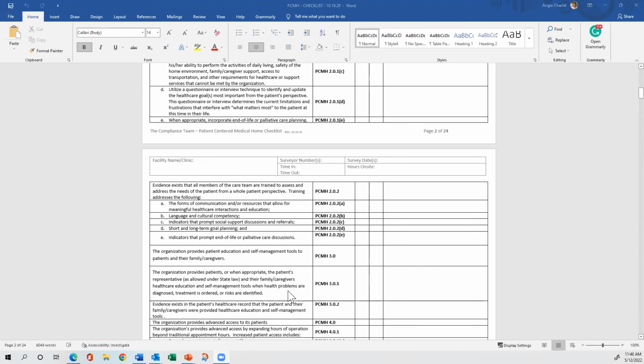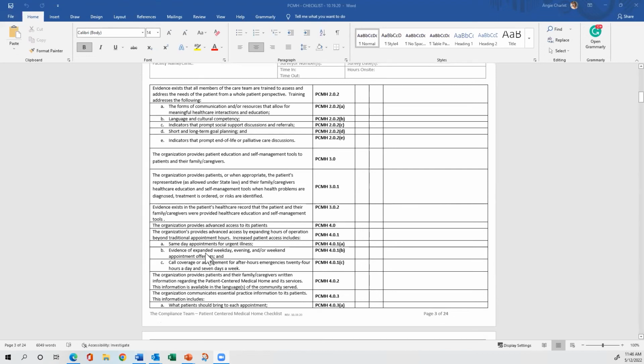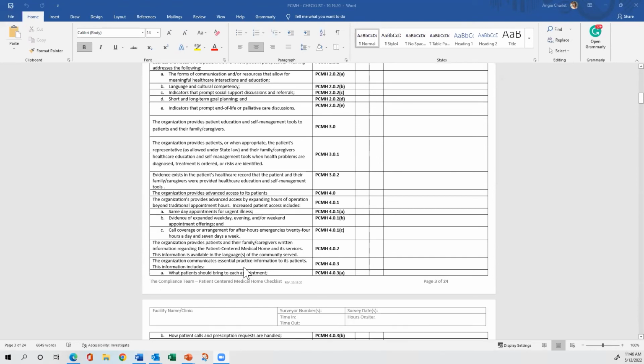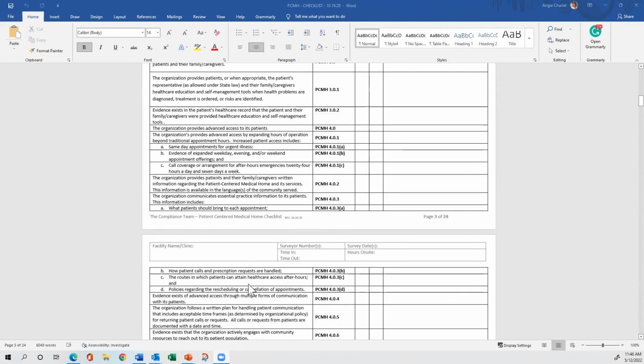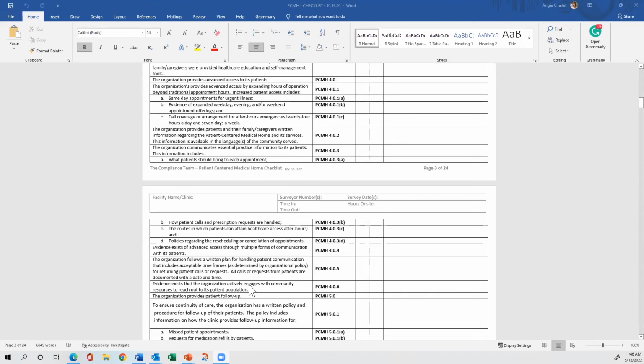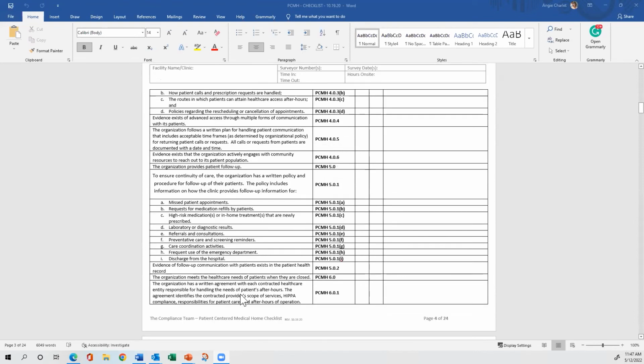And then again, still kind of going through here, it's not very large. A lot of these fall in line together, as you can see. Do we offer same day appointments? And do we offer expanded weekday, evening, and weekend appointments? How are we doing that? How are we addressing the needs of our patients and our community, to be their provider of choice? So again, this just gives you one flavor of what this looks like.